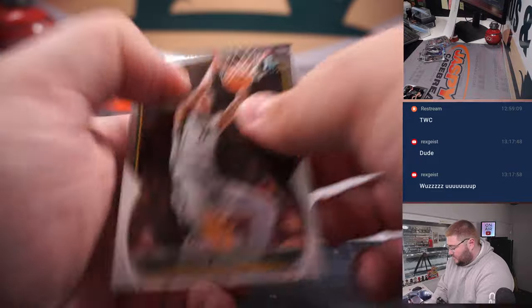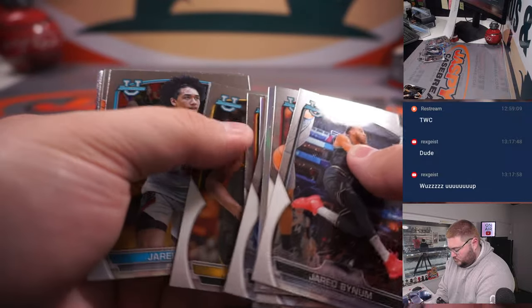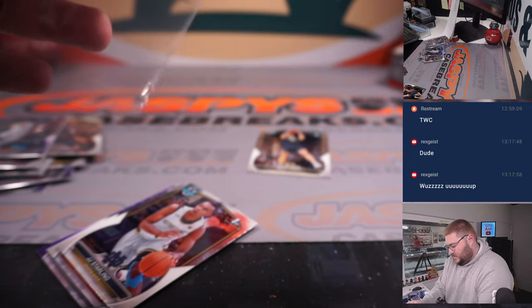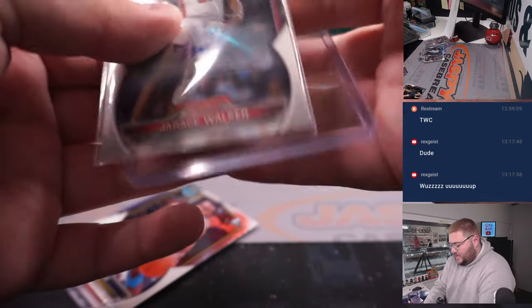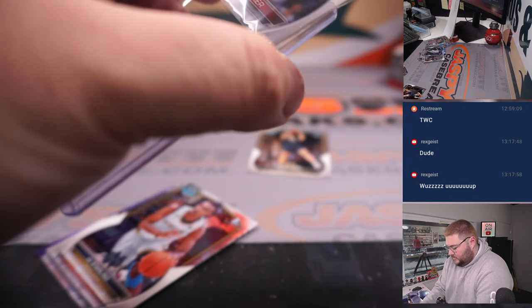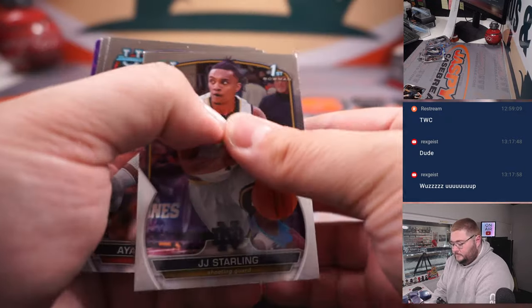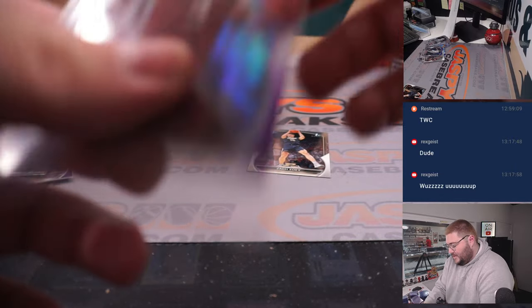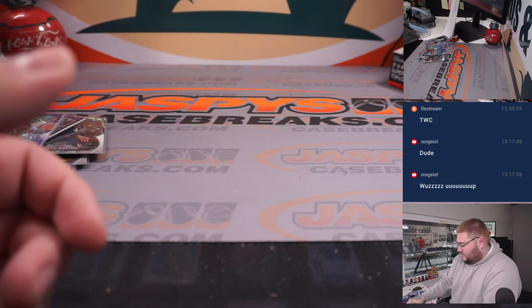Anthony Black Invicta. And one more Jairus Walker on the auto this time. Got the mini diamonds, now the base auto. Jairus Walker for spot J and Nathan. One more for the road. And our last shimmer, Otega Owe. N plus O and Daniel Smith. With a Zaggy. There we go.